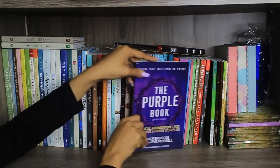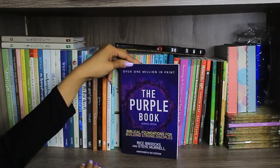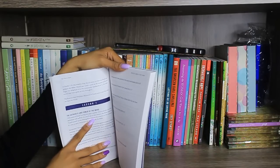Then I have the Purple Book, which I think I randomly found on christianbook.com one day, and it looked really good, and I liked what it offered.